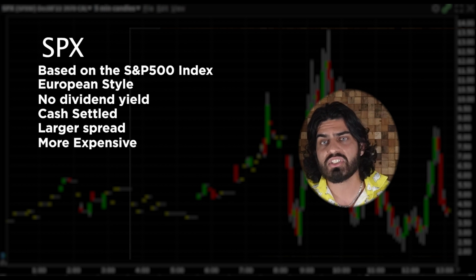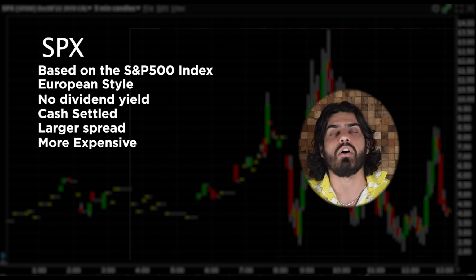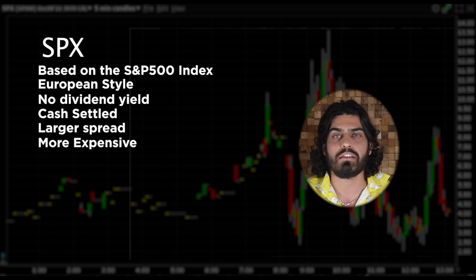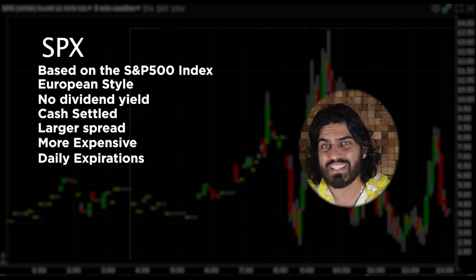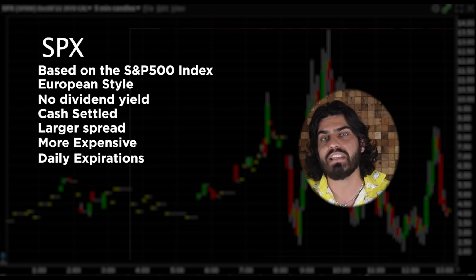Now, they're generally more expensive than the SPY, right? SPX contracts can be 10 or more times more expensive than the SPY, depending on time, depending on the contracts you choose themselves. And that's because the SPX is denoted at a larger increment than the SPY is. And then finally, the SPX does have daily expiration. So if you want to trade 0 days to expiration, right, if you want to take those lotto trades in, you totally can with the SPX any single day of the week.